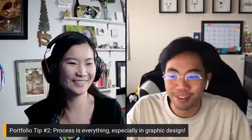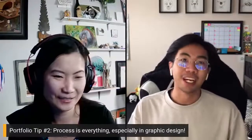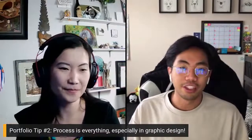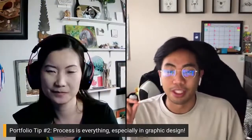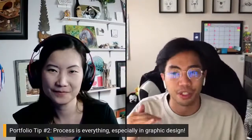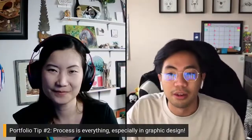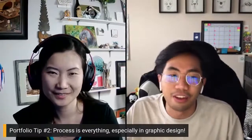Okay, so the next tip. My next tip would definitely have to be: process is everything, especially in graphic design, because when you have process work, it shows everything. Again, in your sketchbook, it's the notes that they want to see. I remember my high school teacher at the time was really emphasizing this point to us, and a lot of us didn't really understand why. We just thought it was extra work. We just thought, oh, it's so that the teacher can understand and learn how to grade us.